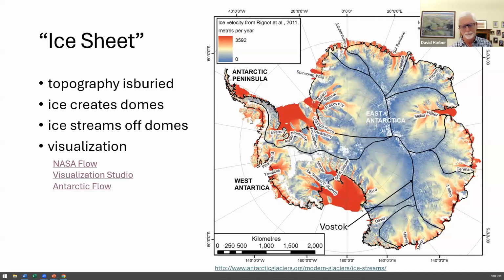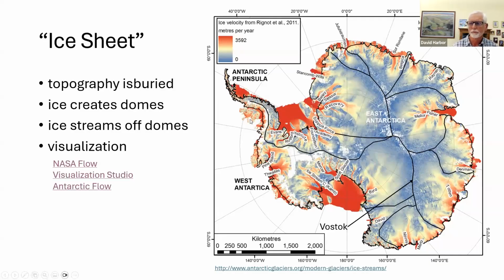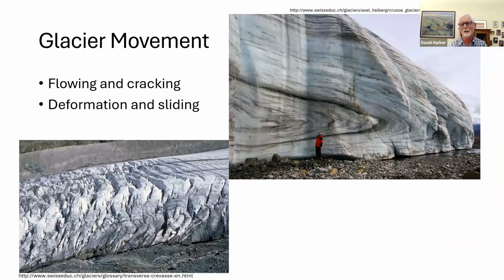All right. So how does ice move? How does all that ice get off of Antarctica? Imagine taking a spoon and dumping a bunch of porridge on a table, and then another spoon, and then dozens of spoons. Eventually, the blob would begin to slide off your table. And that's the same way with ice.